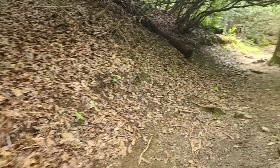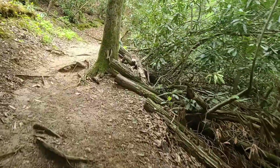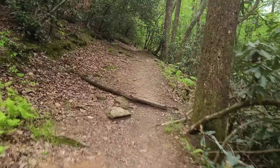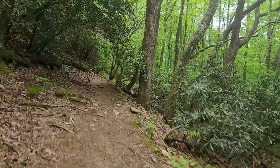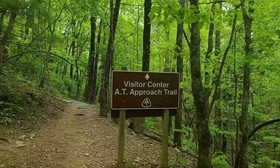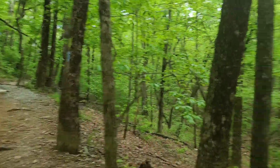It's funny, I just came this way a couple hours ago and I don't even recognize it. Just love that sound of the water in the river. And you're walking, just sounds great. This is where the trail from the inn rejoins the approach trail. So I'm very close.